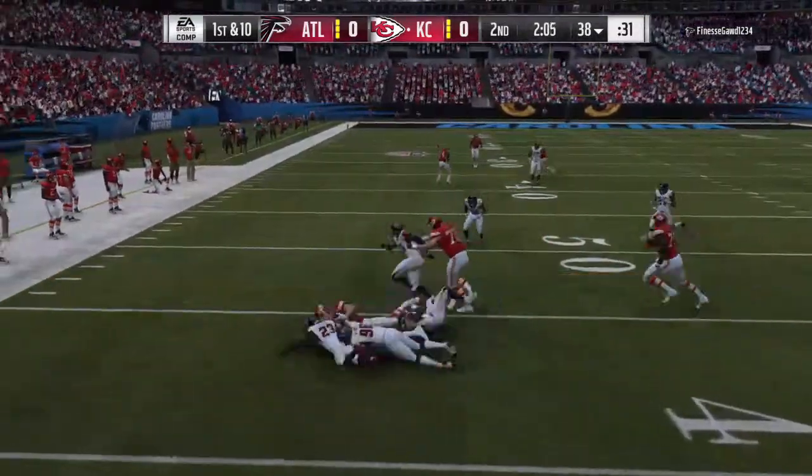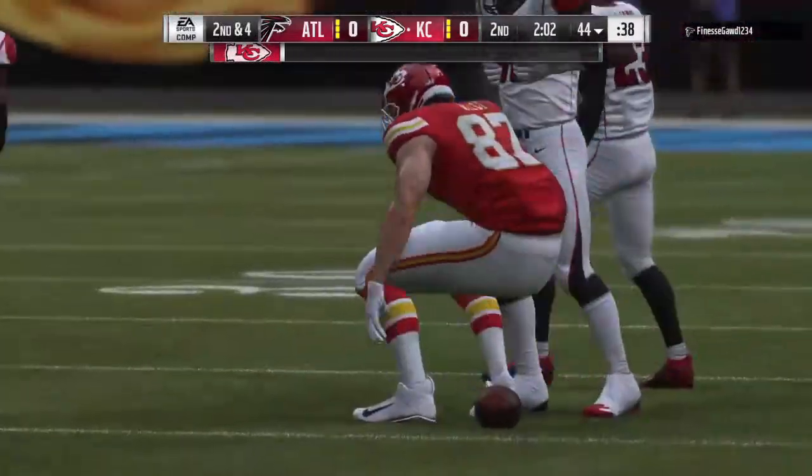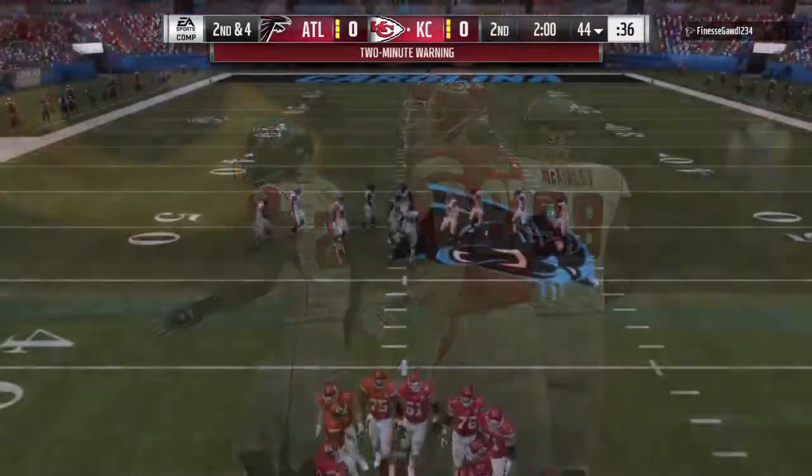Caught, Kelsey, left side. And he'll get up near the 45. They'll spot it at the 44. A gain of 6 there on first.